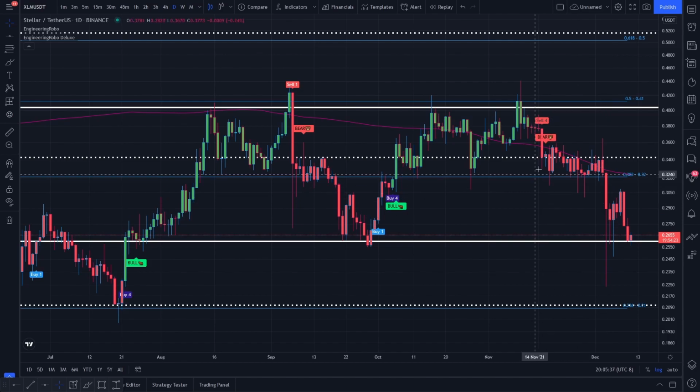Under the influence of technical sell signals, in addition to this 200 daily moving average, we're looking for further confirmations of support down below. Let me know your thoughts on XLM currently.